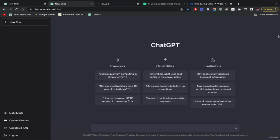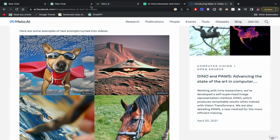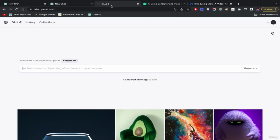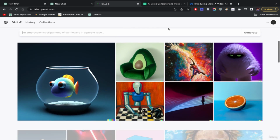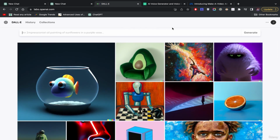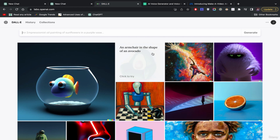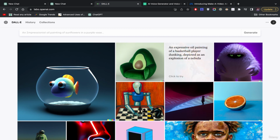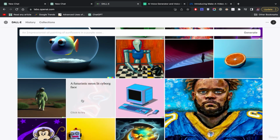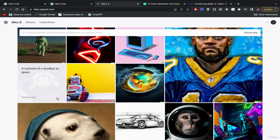So what we're going to cover now is ChatGPT in combination with other AI resources. Some of the ones we're going to cover are Dalle, Midjourney, AI voice generators, and a new one we'll get to in a second. If you aren't familiar, Dalle came out about a month or two prior to ChatGPT, and it's a text to image generator. You can use your imagination and create anything you want, and it will make AI art from it. In this one, someone said an armchair in the shape of an avocado, and this is what the AI generated. Keep in mind, none of these images exist. They were created on a whim just by someone thinking of it.